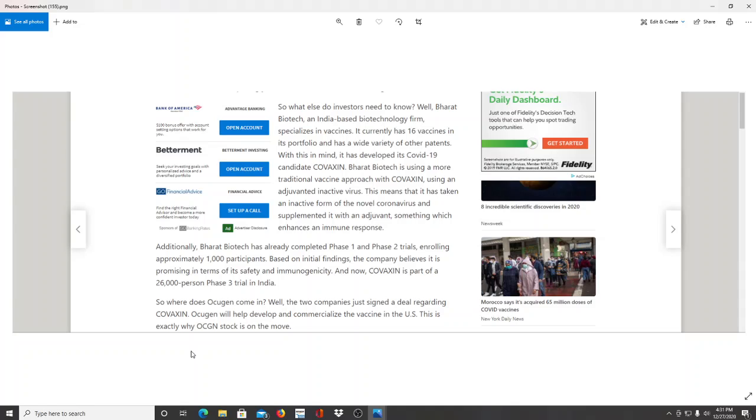But when it comes to the inactive virus, it's the traditional way that vaccines have always been made. So this means that when the inactive form of the novel coronavirus is supplemented, something that is known to enhance immune response, it's what people are more accustomed to. Now, this takes longer for a vaccine like this to finally work and be created, but the fact that one of them is out there, done in the process that we know previously from all other vaccines, there's a lot of room here for Ocugen if they seal the deal.